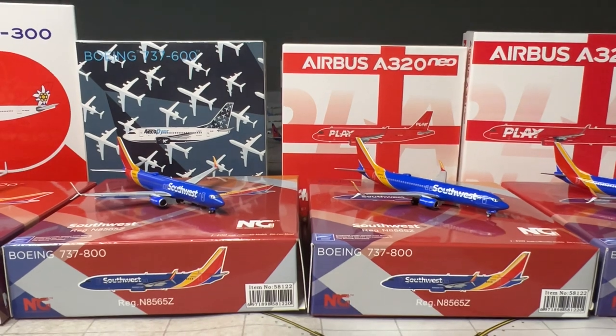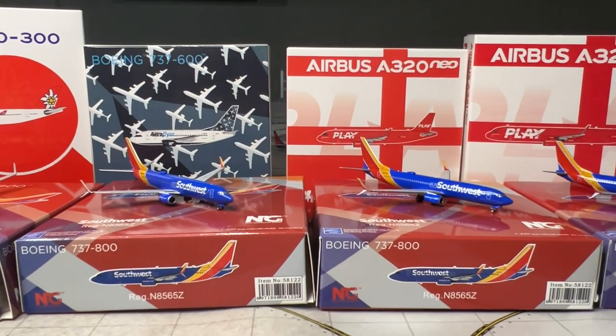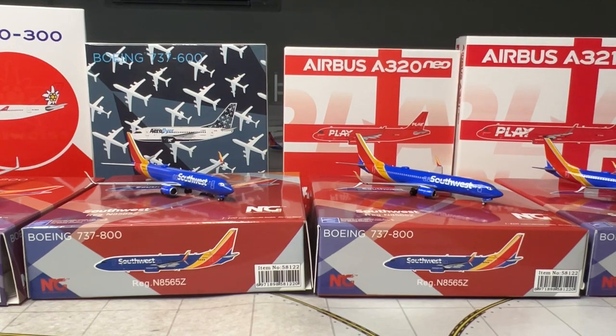That is a new issue with these 747s from NG models. They've been having an issue with the split skimmers being a little too large recently. So, pretty unfortunate. Let's get back to scoring now. Sorry about that. Moving on to the next category, which is the details on these models.